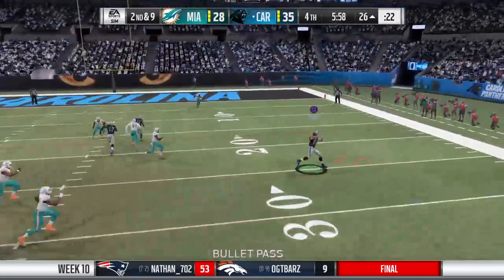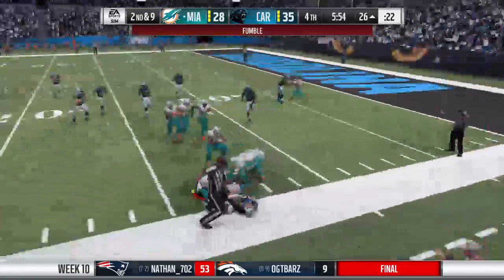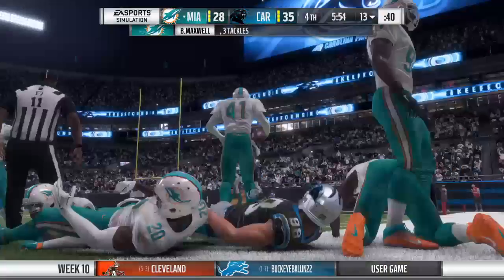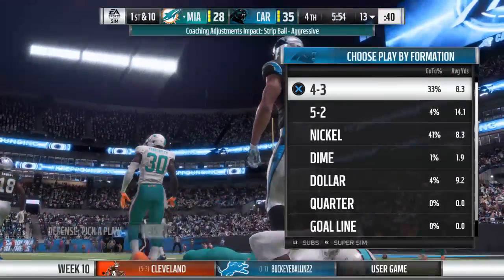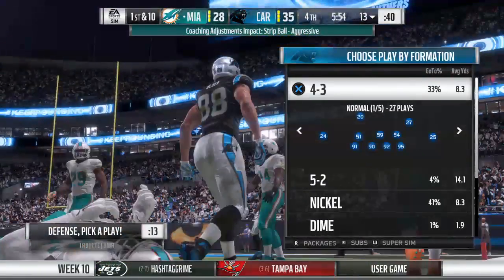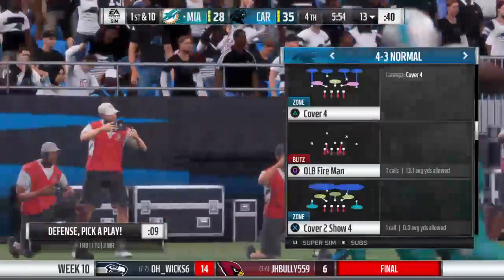From the gun, here's Newton. And to the tight end Olsen, right side. Oh, no, he lost the football. And this is picked up by the Dolphins. Well, that takeaway, partner, right there, that's a combination of coaching, execution, and absolute belief.